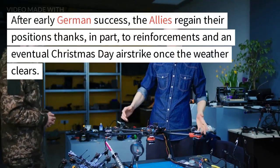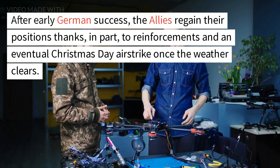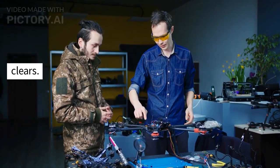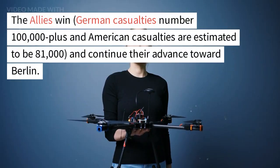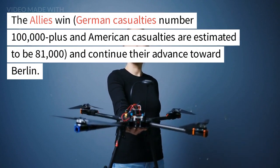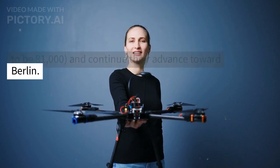After early German success, the Allies regain their positions thanks, in part, to reinforcements and an eventual Christmas Day airstrike once the weather clears. The Allies win, German casualties number 100,000 plus and American casualties are estimated to be 81,000, and continue their advance toward Berlin.